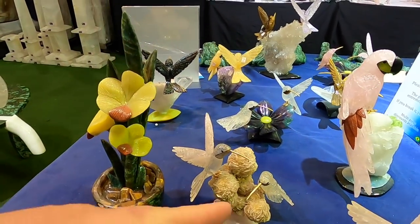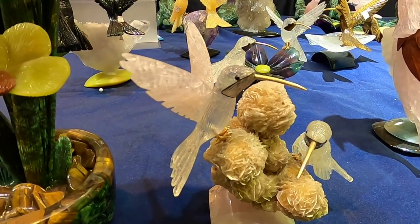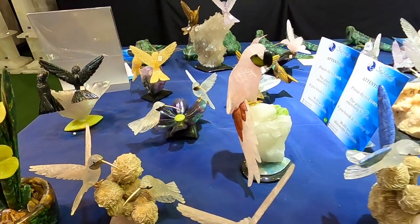Look at the hummingbirds. Absolutely stunning. On top of some gypsum rose, perhaps selenite rose.